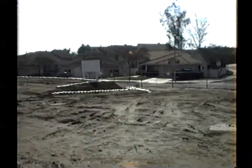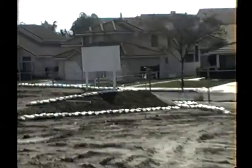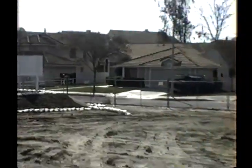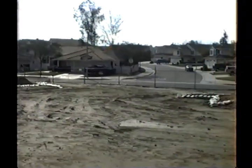Here's the entrance. This is what we'll do. Drive down Lincoln and make a left-hand turn right into here, into our spacious parking lot. And you'll enjoy all the trees.